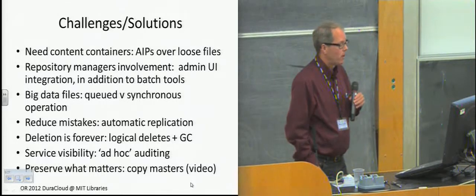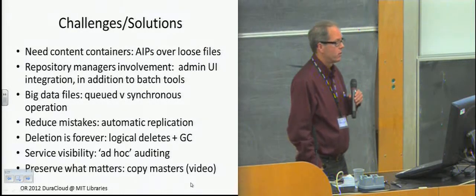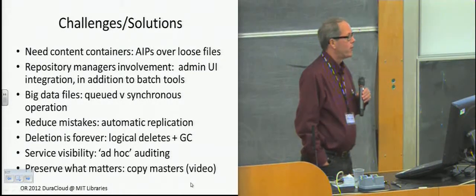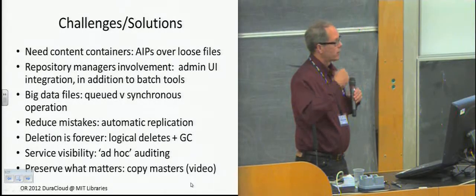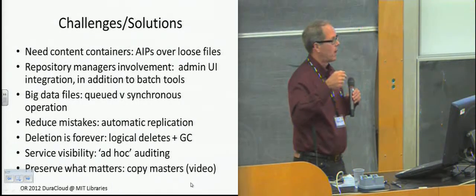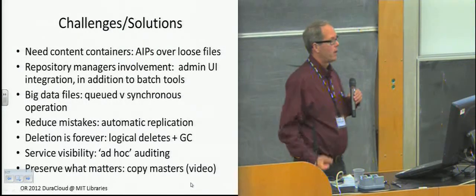I mentioned before that the repository managers need to be able to look into the system to some degree. So we created tools and integrated them into the administrative user interface of DSpace to allow actually direct auditing of the content in DuraCloud. You could select either collections of objects or individual objects and query the system and actually recompute and compare checksums on demand if needed.